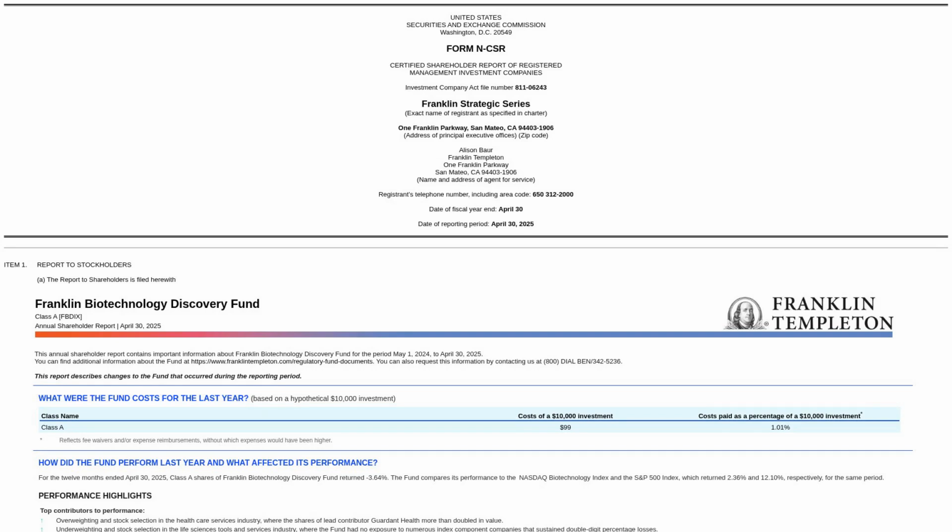We are looking at what's called an N-CSR, which is basically a certified shareholder report. These filings are required by the Securities and Exchange Commission, or SEC, to keep investors informed about how these folks are operating.